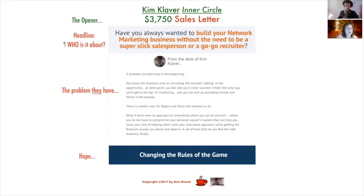So somebody would want to keep reading. And then he says, the next part, what is it about? The problem they have. It says here, it probably sounded easy in the beginning. The problem they have, right? You know, the emphasis only on recruiting, the constant selling of the opportunity. At some point, you feel like you'll never succeed if that's the only way you'll get to the top. It's frustrating and you can end up alienating friends and family in the process. You see how we're talking? All this stuff. There is a better way, right?